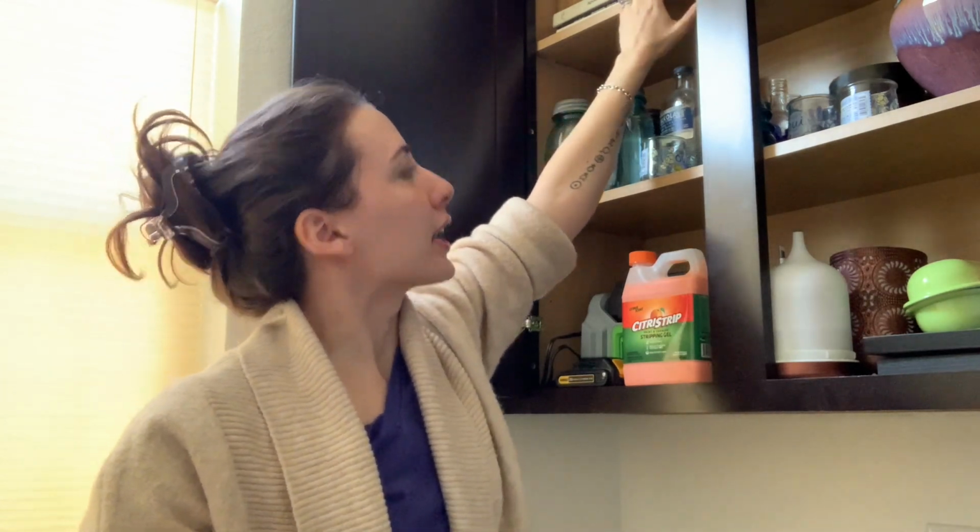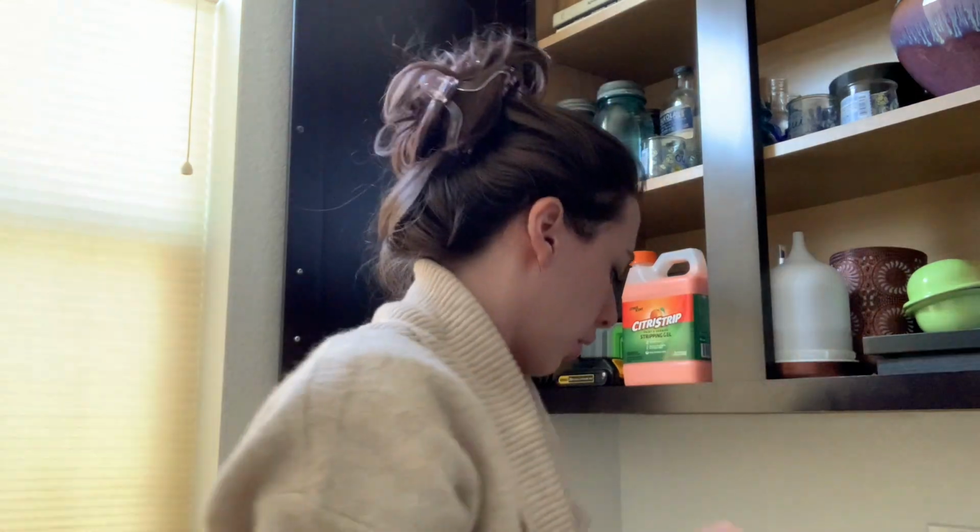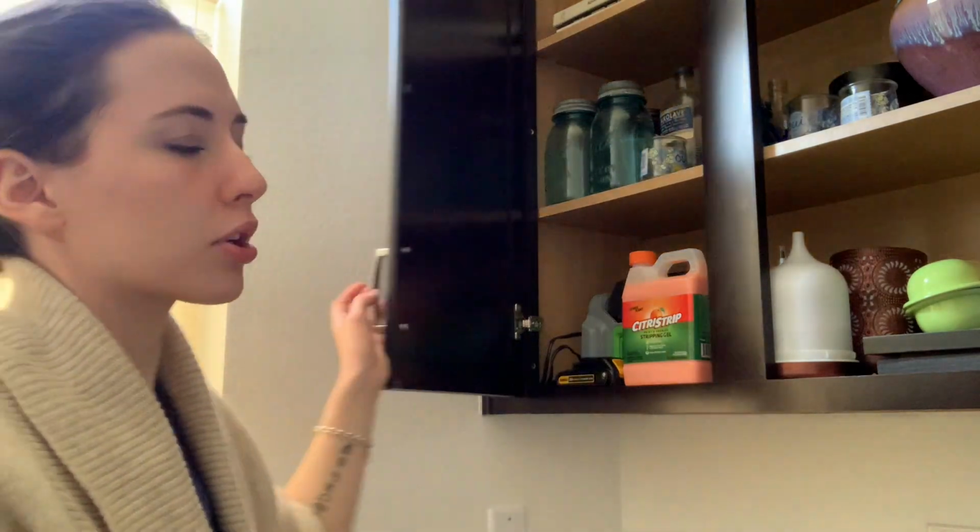I have the wedding cake topper that was for my wedding that I intend to put on one of these bookshelves as decoration at some point. Okay, so let me show you what we've done.